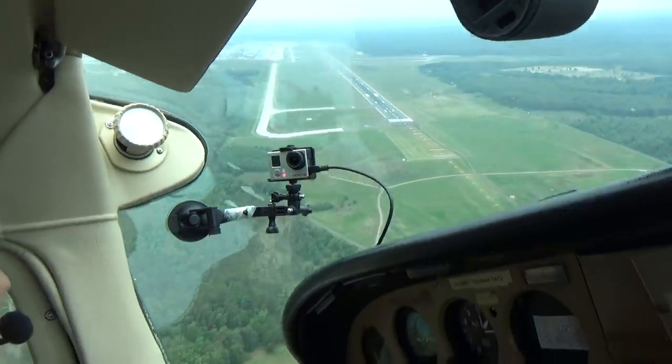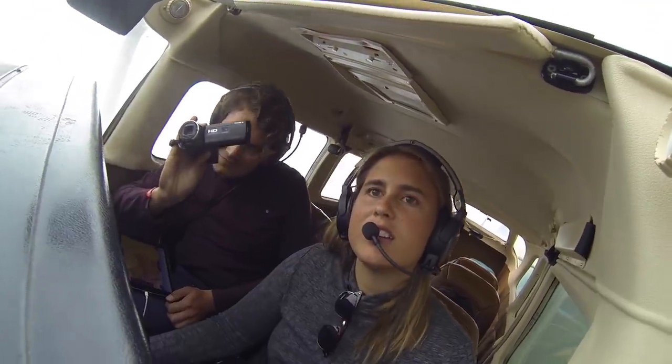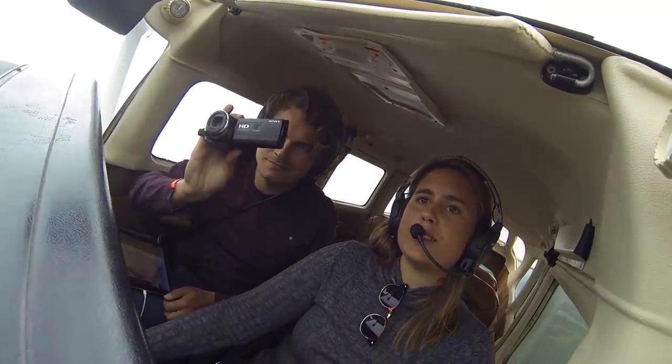Juliet Bravo Yankee, turning final runway 32 right, low approach. Roger, Bravo Yankee, wind is 310, 10 knots now. 310, 10 knots, Juliet Bravo Yankee.